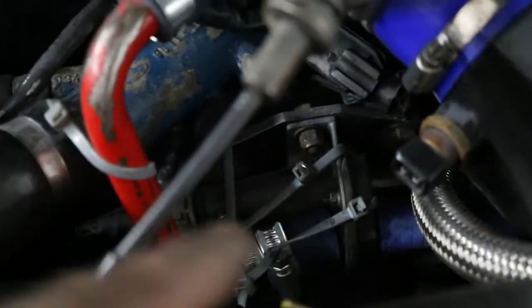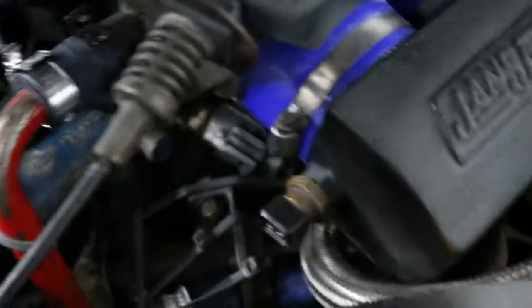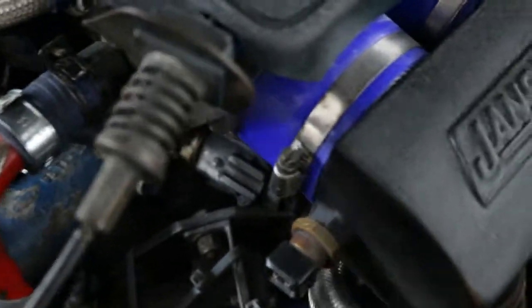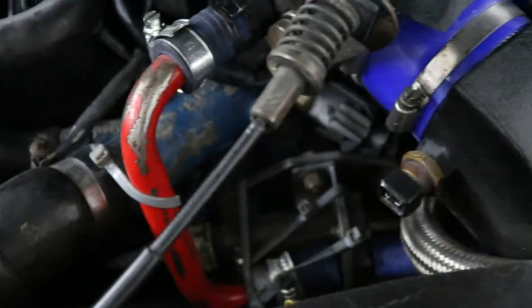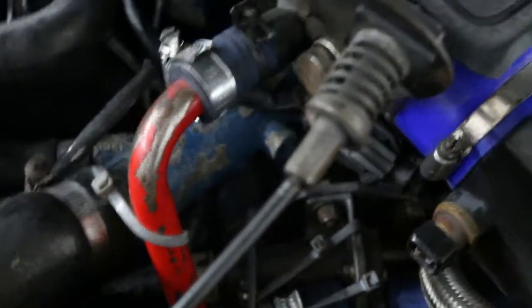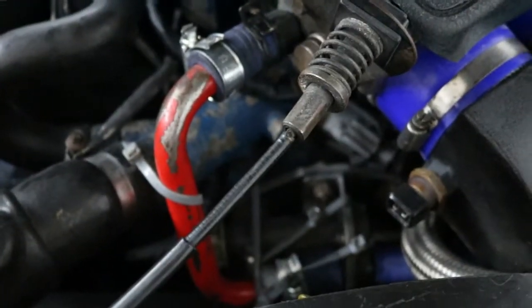But I'm going to check to see if this allows me to boost. If it allows me to boost, happy days. It's just a solution for the situation I'm in at the moment, so it's only a temporary fix. So we'll soon see what happens. I will get back to you when I take it for a test drive.